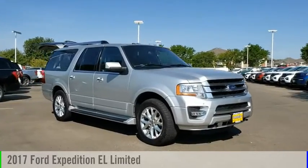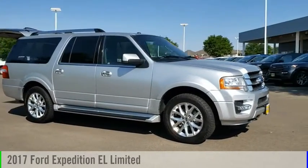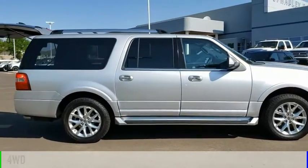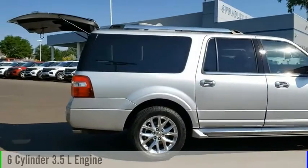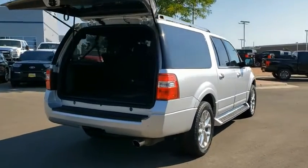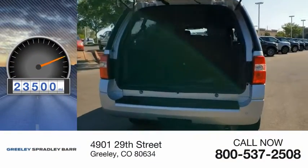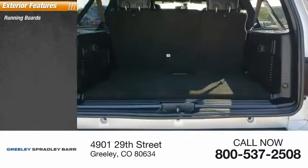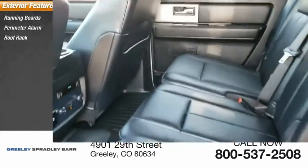we are pleased to show you the 2017 Expedition EL. This vehicle is powered by a four-wheel drive, six-cylinder, 3.5-liter engine, and comes with an automatic transmission. This vehicle has less than 25,000 miles. Here are some of this vehicle's great options: running boards, perimeter alarm, roof rack.